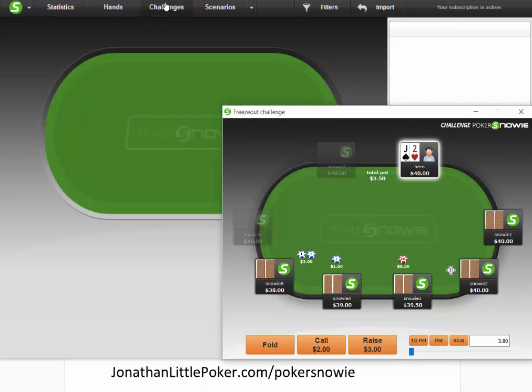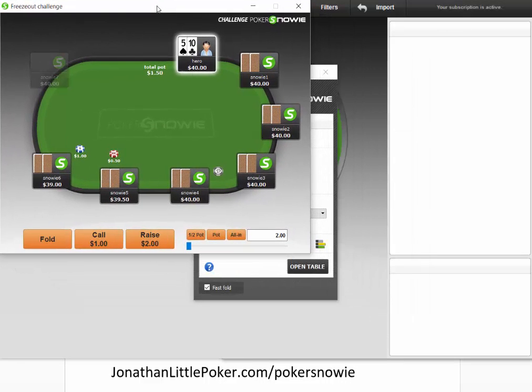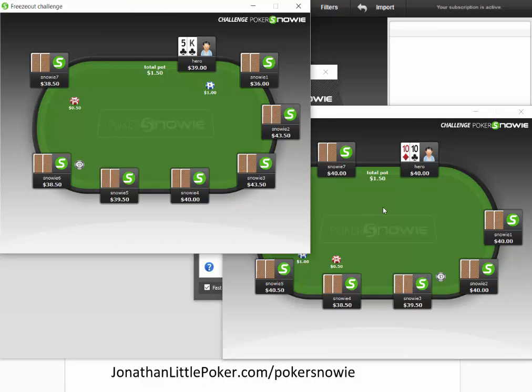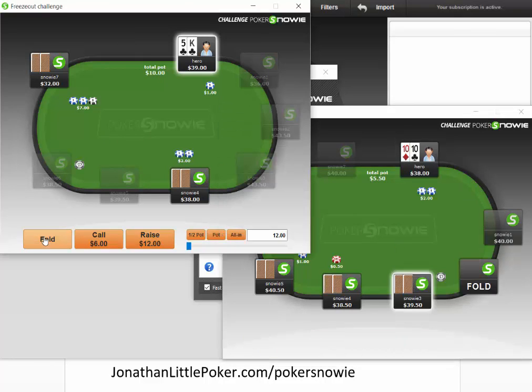All right, here's one table, and we will load up two tables so that we can have lots of action. I'm all for lots of action. That way we are not just sitting here like this hand is easy. Fold. Don't even need to think about it. Folds, folds. And I imagine if you were really trying to put in a nice long session with this, you could probably like four table it or whatever.